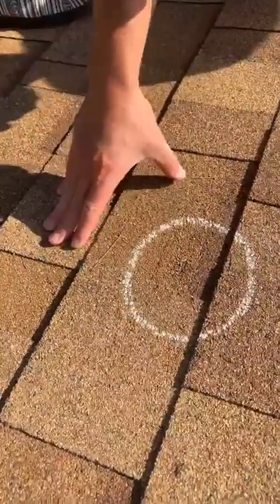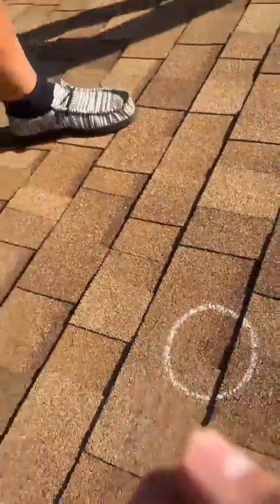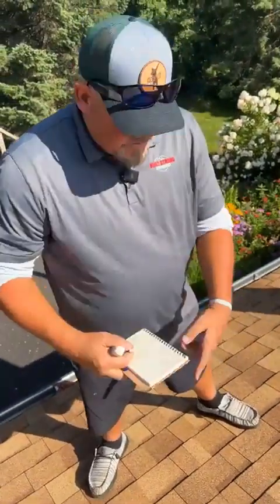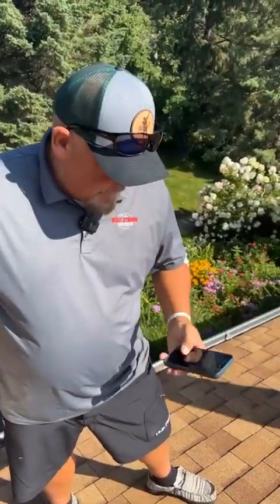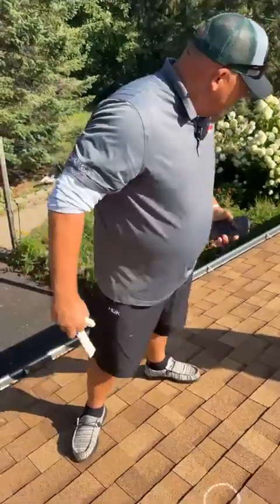You see how those granules are embedded into that mat of that shingle? So they got basically pushed down. So that's an actual hail hit. Now your insurance company needs 5 to 7 of those in a 10-foot by 10-foot area. I'll take a picture of that and show them.